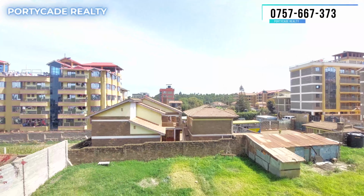Onto this other end, this feature, we have a single sink. Water supply is enough, guys, we can assure you of that, because it's borehole, so supply is 24/7. Before we leave to the balcony, we have this feature here where you're going to hang your towels.